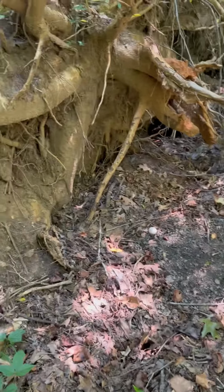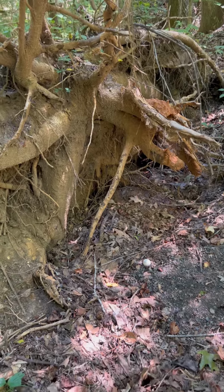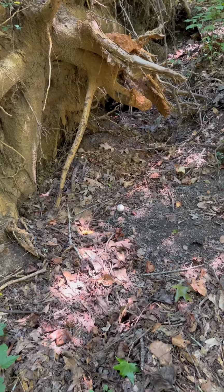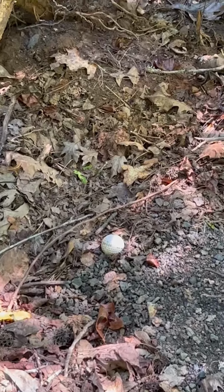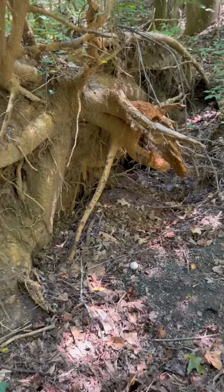One of the things I like doing in bottle hunting is looking under blown trees that have been blown down. And under this one, all we got is a golf ball. So let's keep looking.